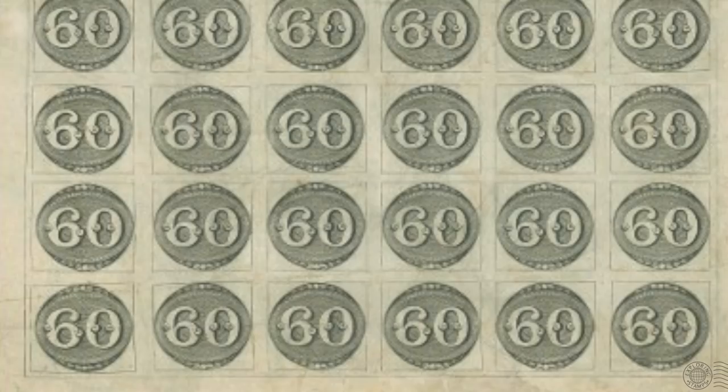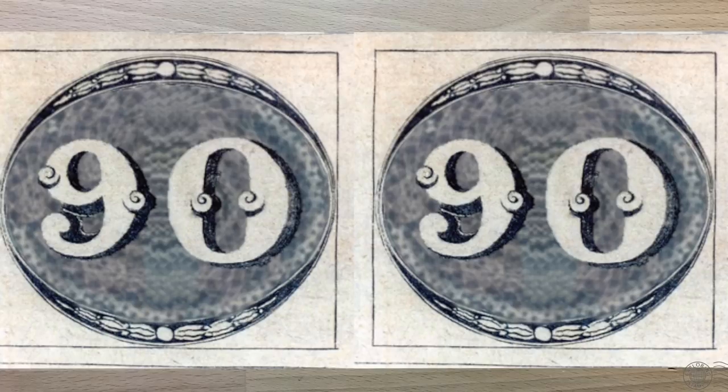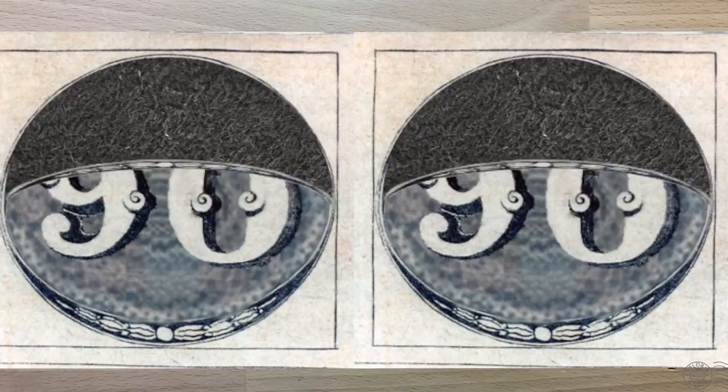So why were they called bull's eyes? Well, these were issued in sheets of 54, and when you just look at two of them side by side, they apparently look like a set of bull's eyes.